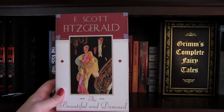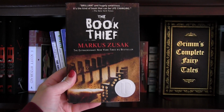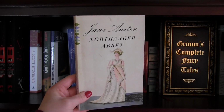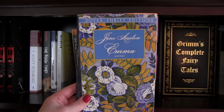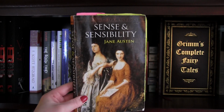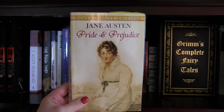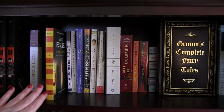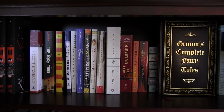The Beautiful and the Damned by F. Scott Fitzgerald. The Book Thief by Markus Zusak. The Great Gatsby by F. Scott Fitzgerald. Northanger Abbey by Jane Austen. Emma by Jane Austen. Sense and Sensibility by Jane Austen. A Dover Thrift edition of Pride and Prejudice by Jane Austen. I Am the Messenger by Markus Zusak, which apparently got moved because it belongs over here with The Book Thief.